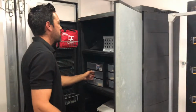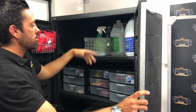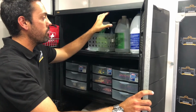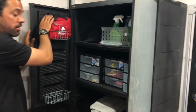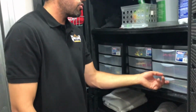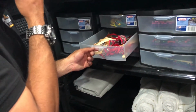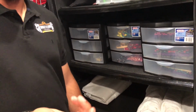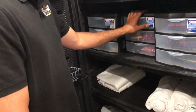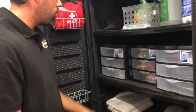But as you see here, this is pretty much just extra stock and inventory. So we have our cleaning products, we have extra shampoos. We have a first aid kit if anything were to happen. That's ready to go. Here, this is just drawers. We have a bunch of bandanas and bows that we put on our pets after we're done grooming. So we have a bunch of that. We have weekly stock come in, so we have all those ready to go.